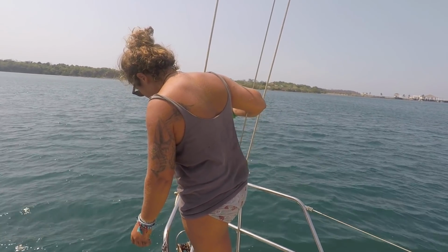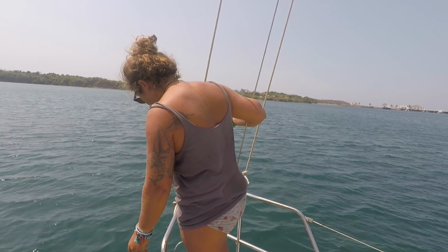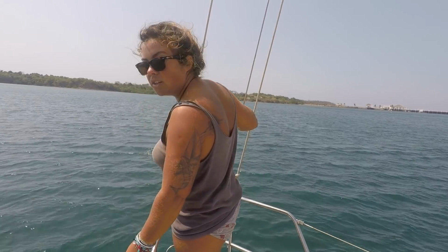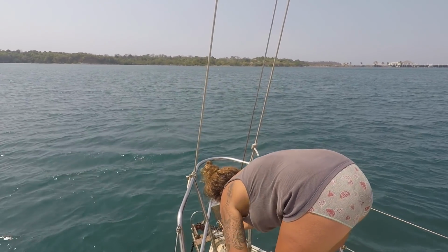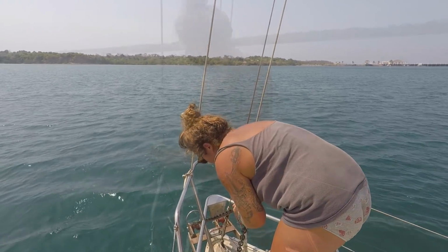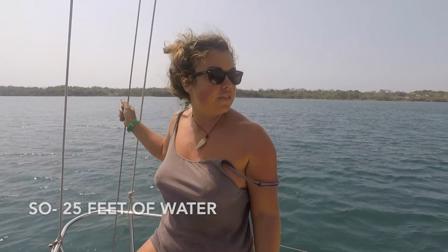If it gets a nice set at 2-to-1, you know that it's probably going to be a good night. I still do a full back on it once it's totally out at 4-to-1 scope, which is my preferred amount, but it's nice to know that it holds even at less than that. So, 25 feet of water, and I put out 90 feet, which is really nice.